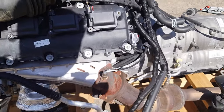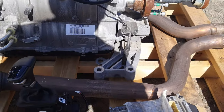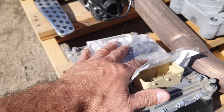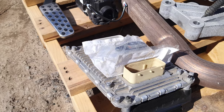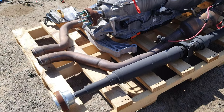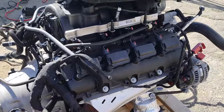That's about it. It will come with the engine, transmission, pedal, shifter, and ECU computer. When I got the car for parts, it was missing a key, so I ordered a brand new key and we programmed the key to the car. I have that also in my video. You can see how we started the car. It will come with the drive line right there. Exhaust manifolds, you will have that too.